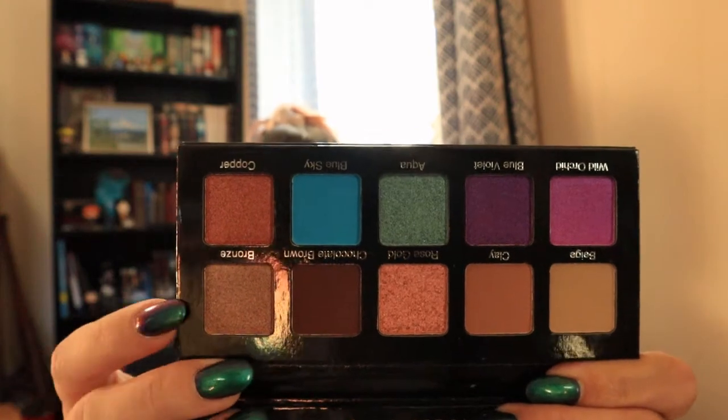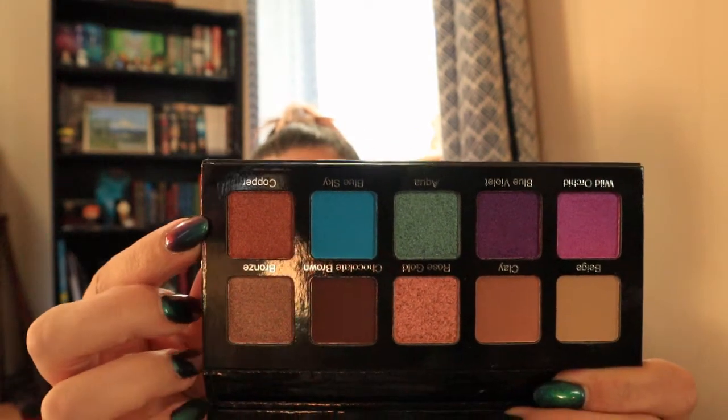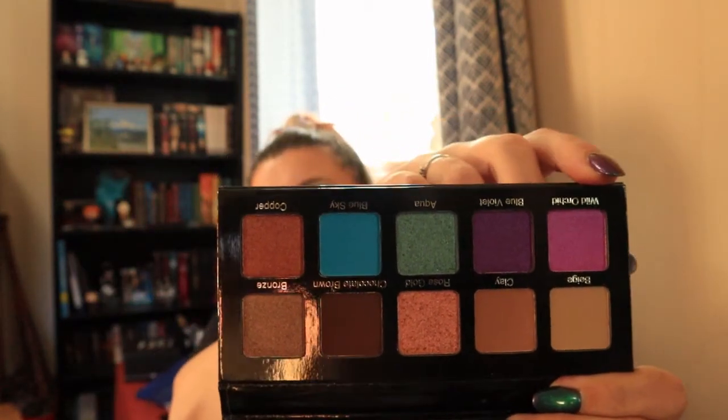Alright, so we have 10 colors. It says pressed pigment palette. Alright. We're going to find something to open this, maybe. Aha. Nail file. Alright, Violet Voss Essentials 2 Pro Series eyeshadow and pressed pigment palette. And we have a mirror and a protective covering. And those are the shades. So it looks like we got a neutral area here and a little bit more color here. And I like this row here.